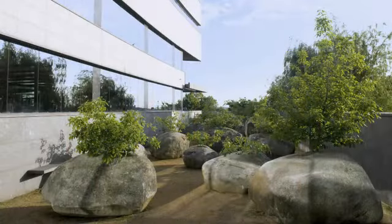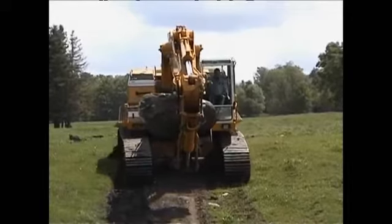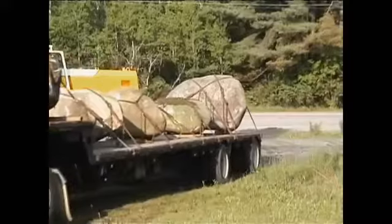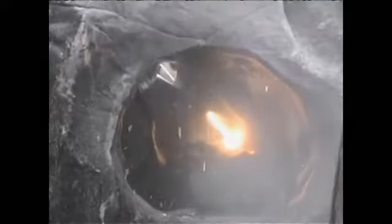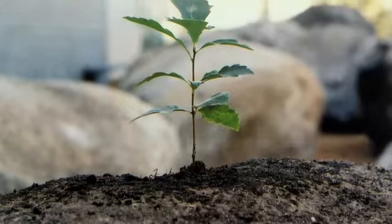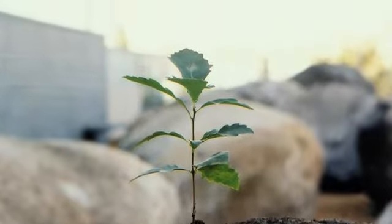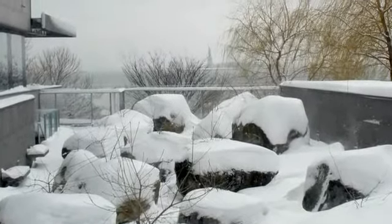The Garden of Stones is an art installation by Andy Goldsworthy, the great British artist. It's composed of 18 large boulders. The largest one, I think, weighed 30,000 pounds when it was first brought here. Each of the stones has been hollowed out, filled with earth, and from each stone, a dwarf chestnut oak tree grows. The metaphor here is that life can take root and flourish even in the most unforgiving and unlikely circumstances.